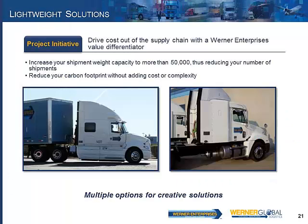This is an example of two of our lightweight equipment setup trucks. Most of the time we can haul 44,000 pounds of cargo at tops, but using these trucks we can push 50,000. So it's an extra 6,000 pounds of cargo for our customer, which is a large percentage of 44,000. So at the end of the day it means fewer shipments.